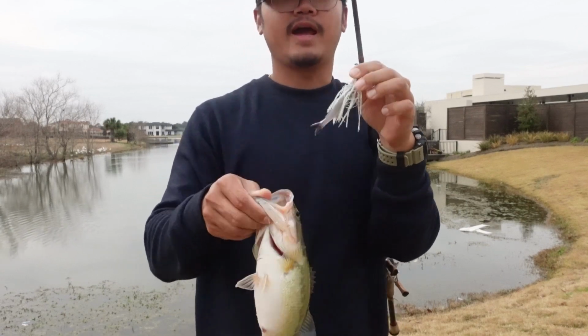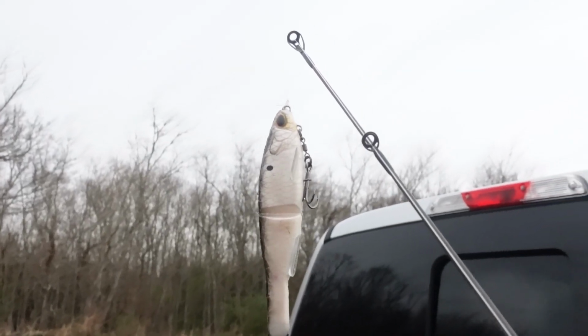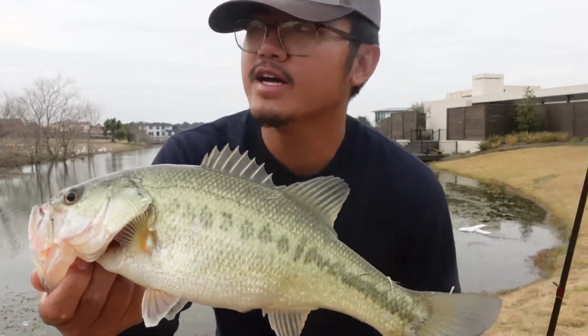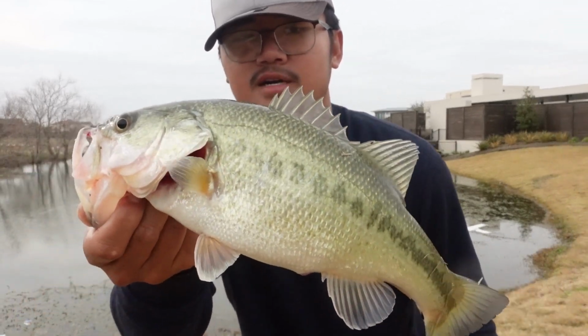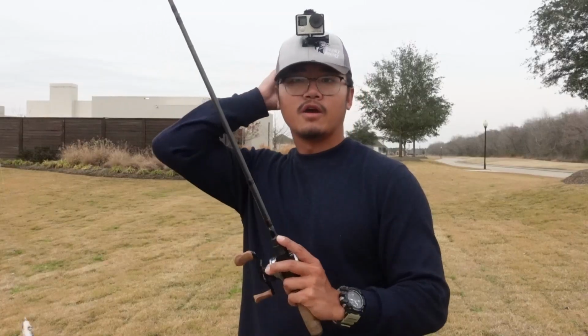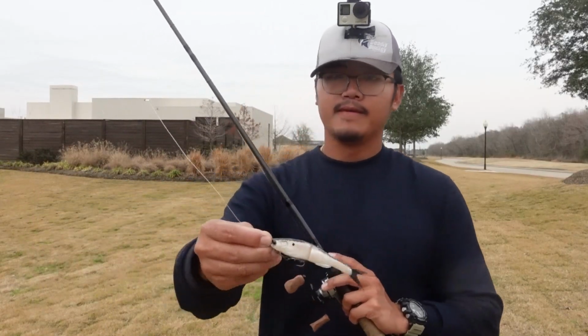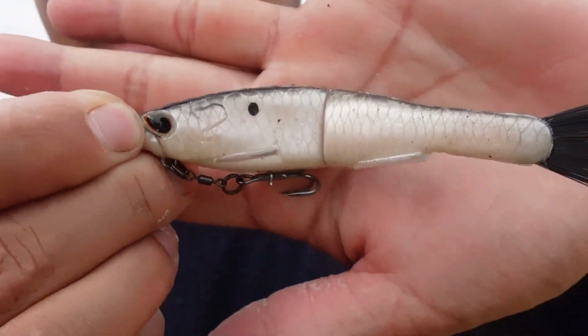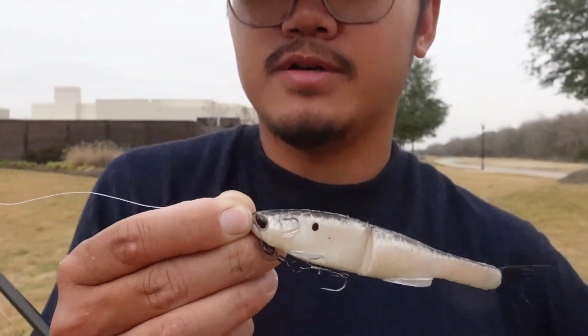I kind of want to do an experiment. I have a glide bait that's shaped like a shad. I want to see if they want to bite that. So let's, for the last like 30 minutes, throw this glide bait. All right, guys. So now here, this is the swim bait I want to throw. This is a Berkeley Nessie in shad pattern. Look at that. That looks pretty darn good.